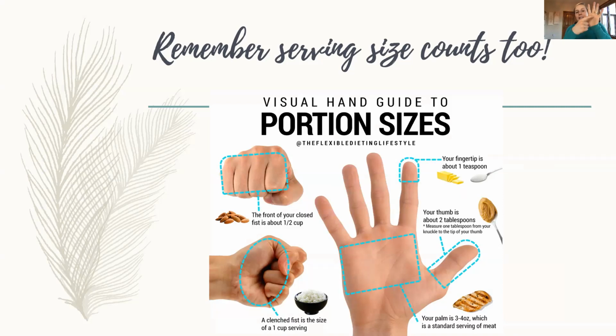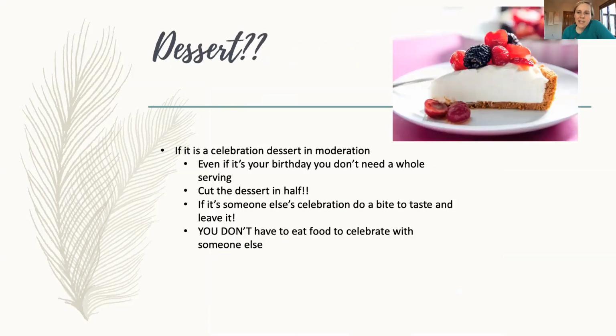Your meat should be about the size of the palm of your hand, and then any fats, maybe a serving size of your fingertip or your thumb, depending on the fat. So maybe oils and stuff would go on the side, dressings, butter, or dressings would be more of your thumb size. And last but not least, dessert.